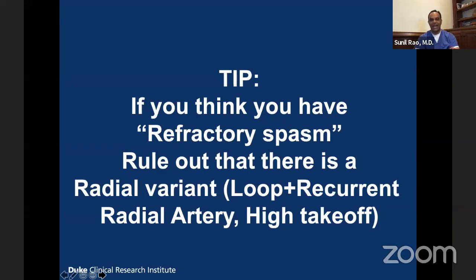So if you're having a lot of spasm, you need to rule out that you're dealing with a radial variant, like a loop and recurrent radial artery, or what we call a high origin or high takeoff radial artery. A high origin or high takeoff radial is a radial artery that originates from the brachial artery, way up in the armpit, not at the elbow. And those will oftentimes have a spasm or narrowing right where they attach to the brachial artery.